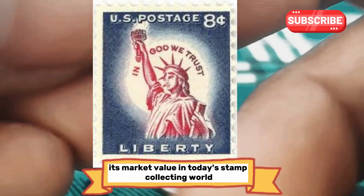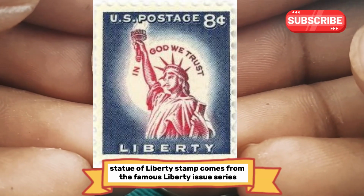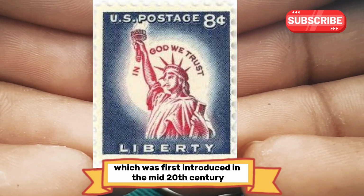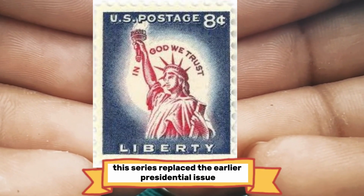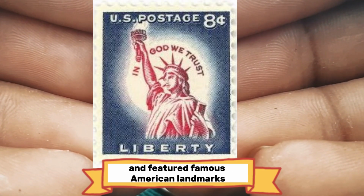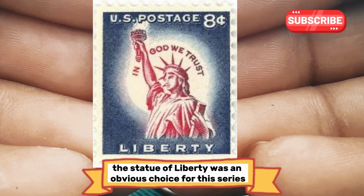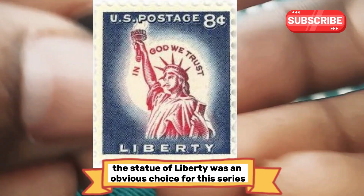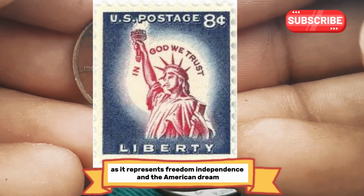In this video, we will explore its background, its characteristics, and most importantly, its market value in today's stamp collecting world. The 8-cent Statue of Liberty stamp comes from the famous Liberty issue series, which was first introduced in the mid-20th century. This series replaced the earlier presidential issue and featured famous American landmarks, founding fathers, and symbols of national pride. The Statue of Liberty was an obvious choice for this series, as it represents freedom, independence, and the American dream.